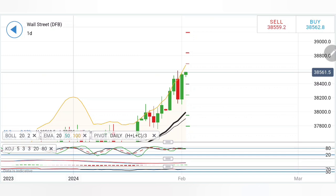On the downside, sell at 38,480, expect it to get support at 450 and 400. Only below 400 is where the bears will be seen.